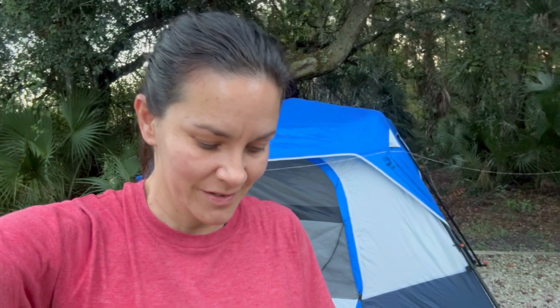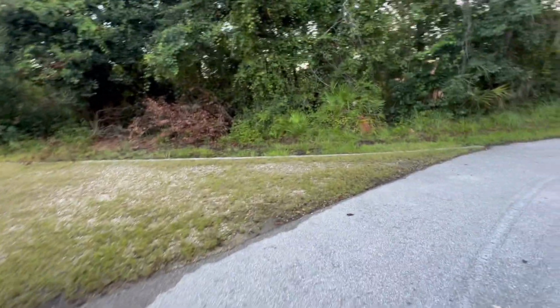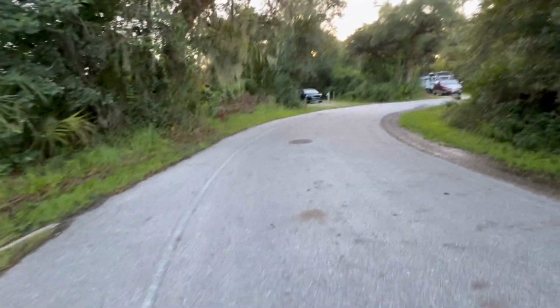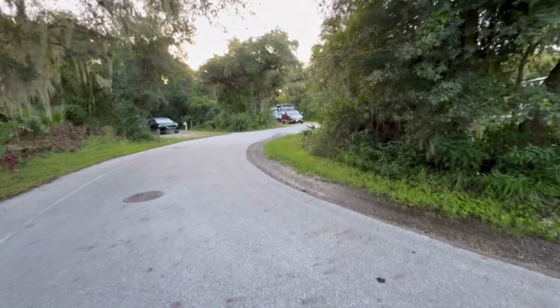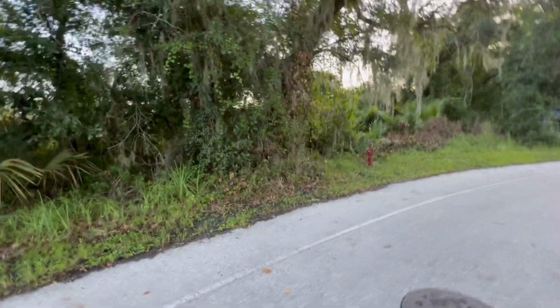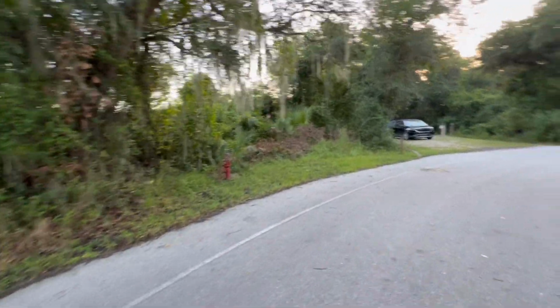Good morning. It's a balmy 85 degrees this beautiful morning. The girls are still sleeping, so I'm gonna get up and get some breakfast and coffee started. It's pretty quiet at this campground. You can hear things rustling in the trees and running around in the morning, but that's about all.